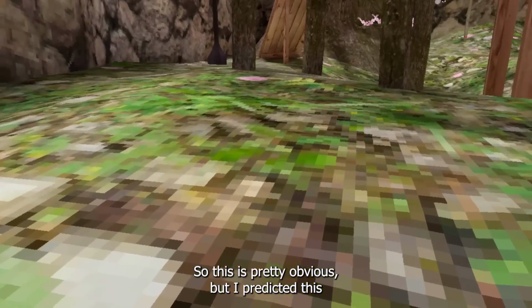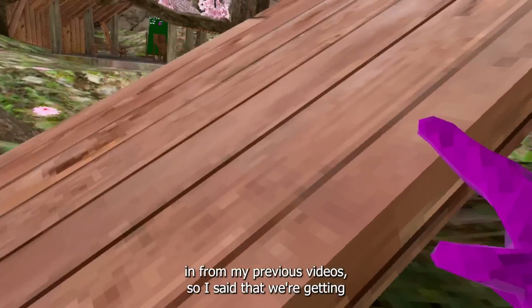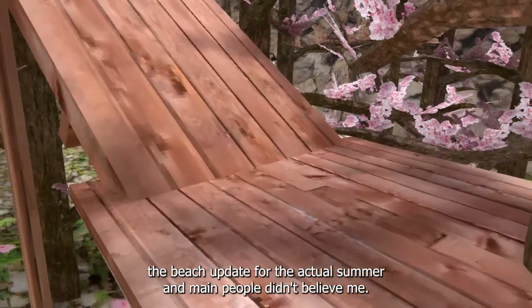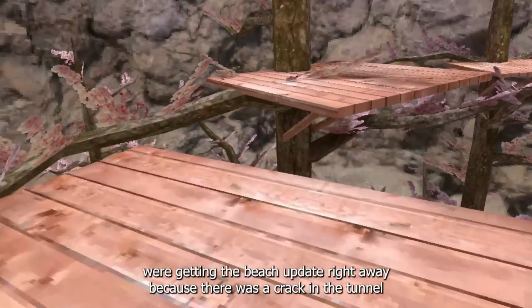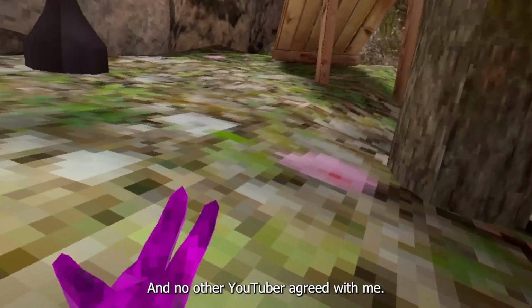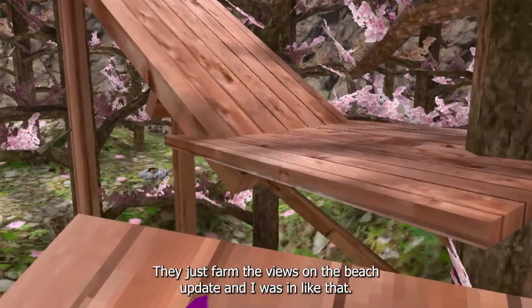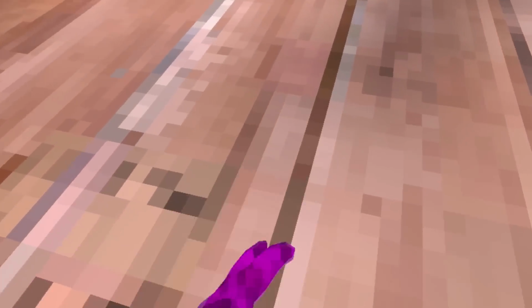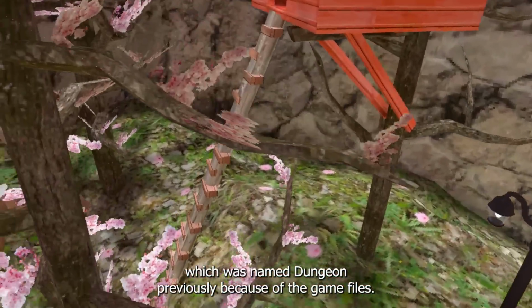So this is pretty obvious, but I predicted this in my previous videos. I said that we're getting the beach update for the actual summer, and many people didn't believe me. They thought we're getting the beach update right away because there was a crack in the tunnel, and they thought it would be released with the actual basement update. But I said that it didn't make sense, and no other YouTuber agreed with me. They just farmed views on the beach update, and I wasn't like that. I pretty much talked about the basement update, which was named Dungeon previously because of the game files. So as you guys can see, it's confirmed.